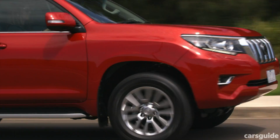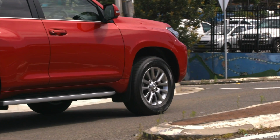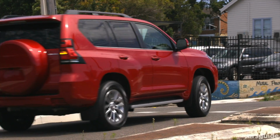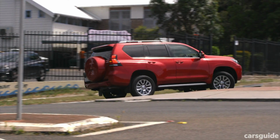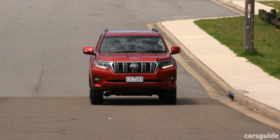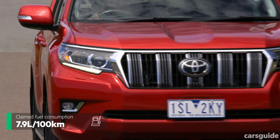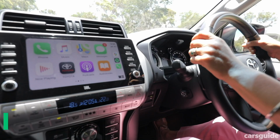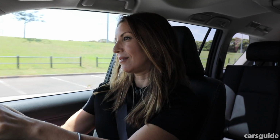And if it wasn't in that mode, it felt a little bit unsure of itself. So when you're on the open road, I would definitely indulge in the Sport S Plus mode. But if you're just doing things like the school run or going to work, you can stick to eco mode. I think the Sport S Plus does use a bit more diesel than normal, but I would definitely indulge in it for a long road trip. Fuel consumption is a claimed 7.9 litres per 100 Ks, and I did an average of 10.6 litres per 100 Ks on my 2 weeks of driving.